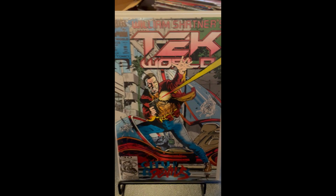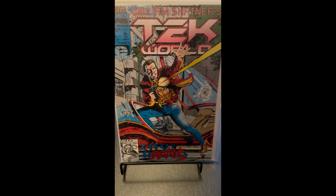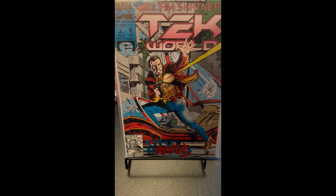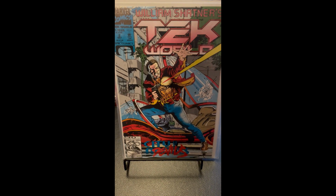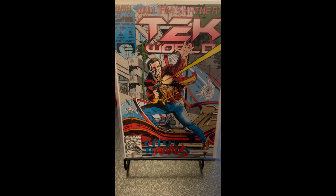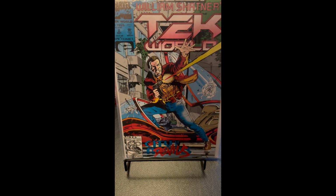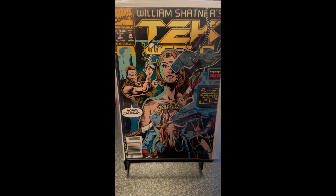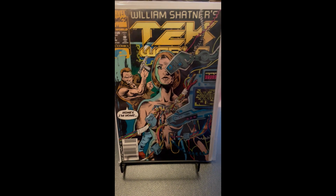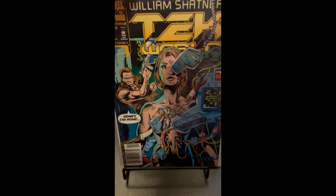Why? Why did I do this? I have issue 1 just because. And you know what? I was trying to probably round up to an even dollar amount at the $2 bins. Save myself some change, I guess. So I'm like, sure. Let's add another couple issues of Tek World. William Shatner's Tek World. So issues 2 and issue 3. Probably to round up to an even number. Well, congratulations, I did it. I don't know if I'll be picking up any more of this series. We'll see.